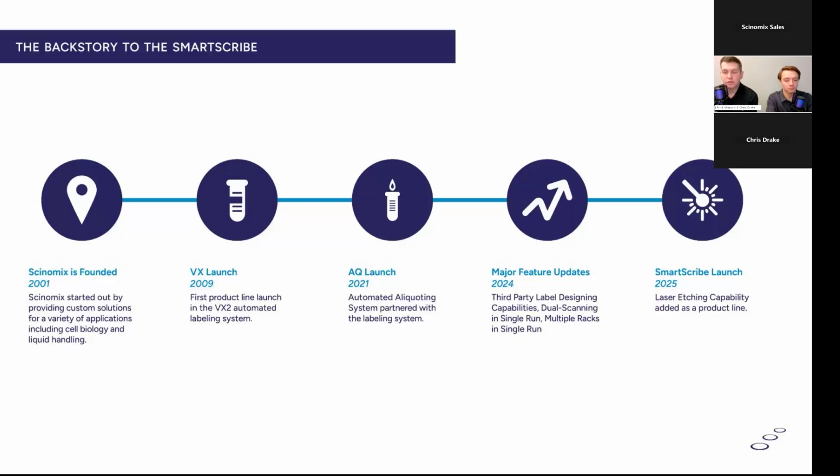Last year, 2024, we had a major feature update. Again, some of those customer requests or workings that we were doing with our customers in the field produced a third-party labeling design integration that we have built into our software now. A lot of the industry is using label designers such as Bartender or Nice Label or CodeSoft or any of the others, and we're able to implement with those now as of 2024.